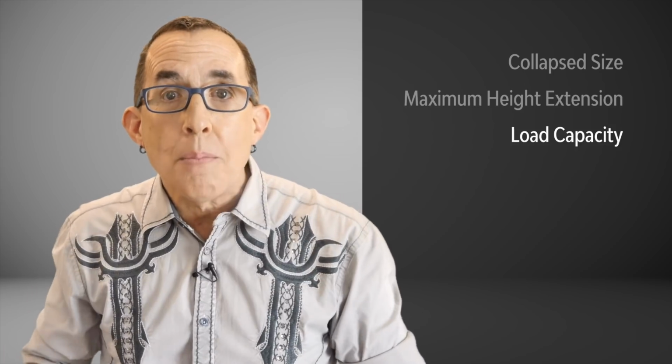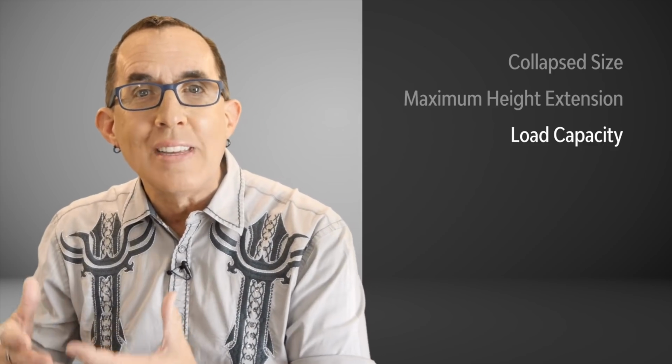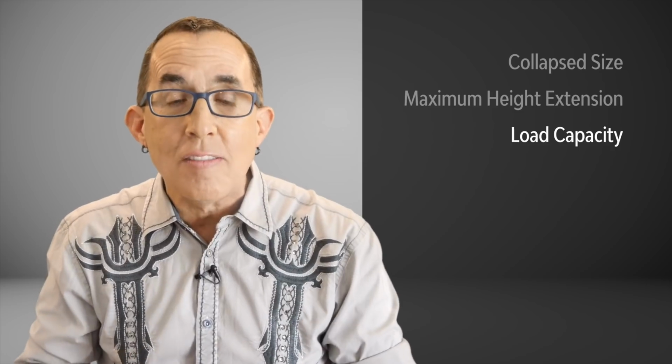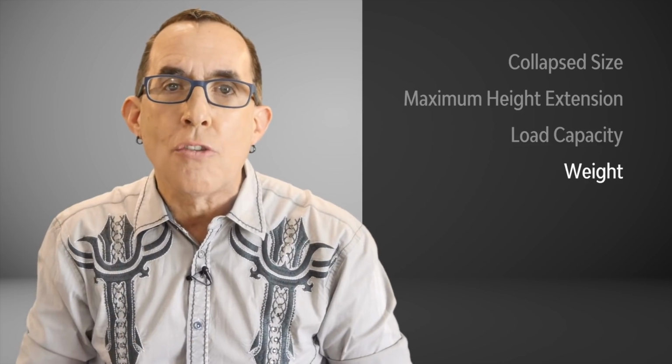If you put a camera that's heavier than the maximum load capacity on a tripod, you run the risk of it breaking or collapsing and causing damage. So it's important to know how much your camera weighs with its heaviest lens and any accessories, and then buy a tripod that will handle them. The weight is simply how much the tripod weighs.